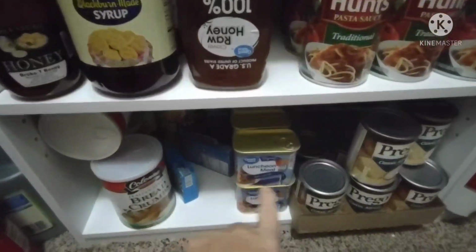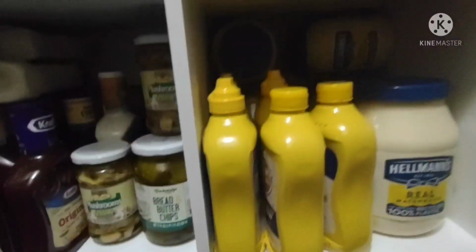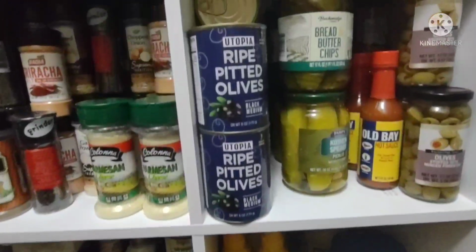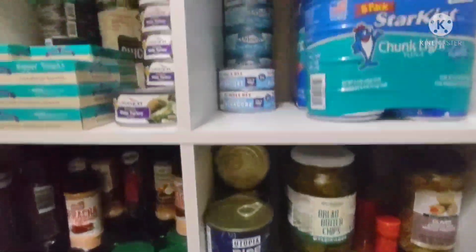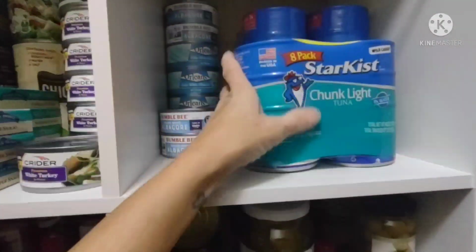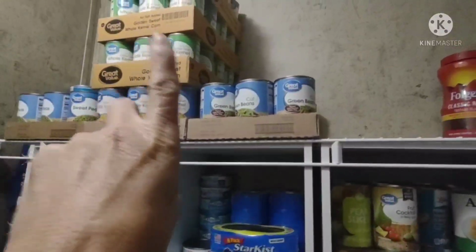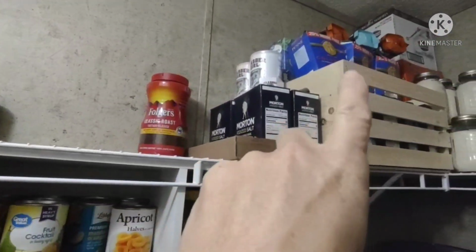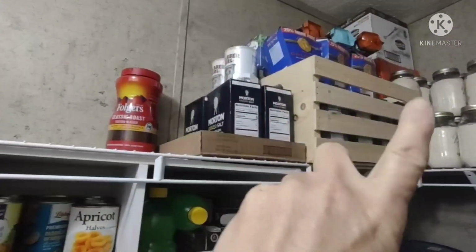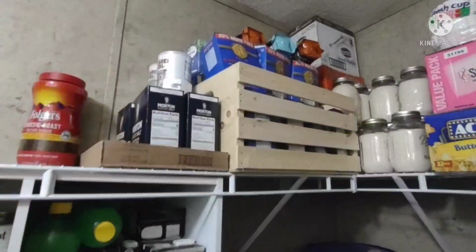Down here's the Spam, Prego. If you go up, mustard, mayonnaise, olives, bread and butter chips, hot sauce, tuna fish. That's all of our tuna fish so far. We have some in the other pantry. Okay, so up there you have extra canned goods, instant coffee, salt, pasta that's in Mylar bags already and put back in the box, grits that's already been vacuum sealed, and extra potato flakes.